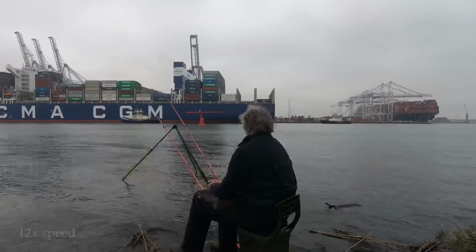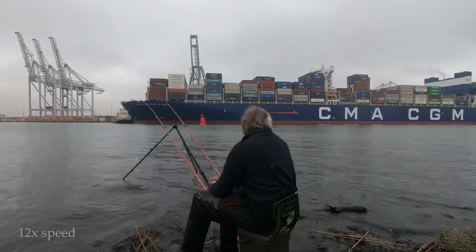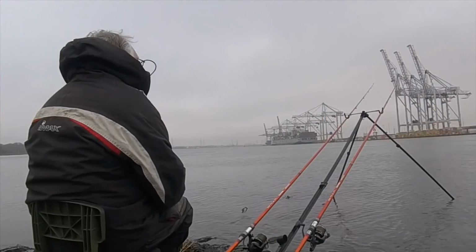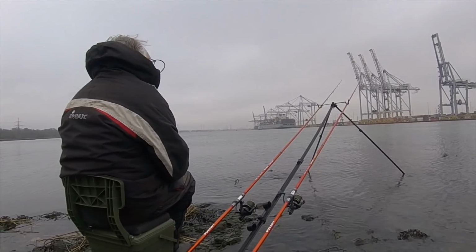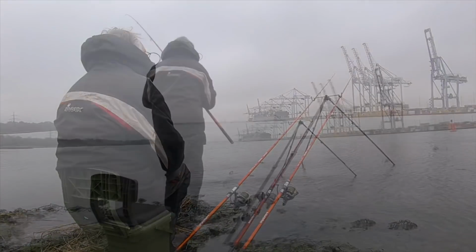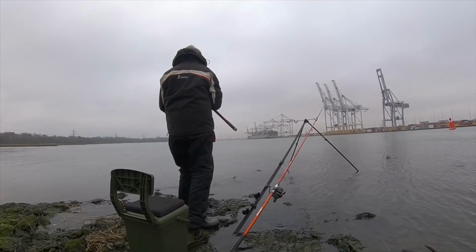As I've mentioned before, when the action is slow, there's still a lot to see. And boats of this size, because they move so slowly, they don't actually create a wake, so your gear is not going to get swamped. It's a slow start, without any bites, over the first high water.